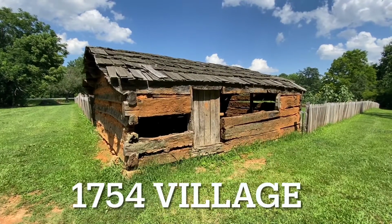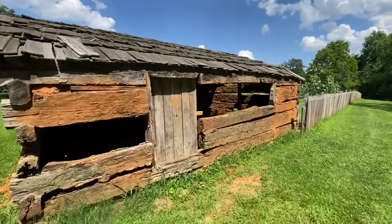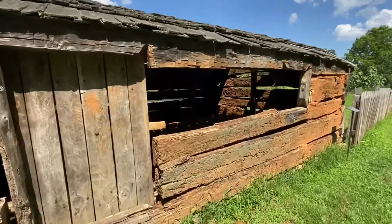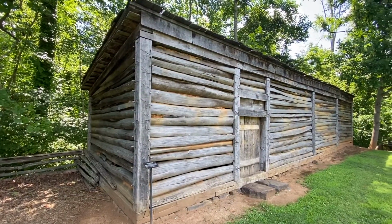This is the trapper's cabin that they have here. Let's go take a look. Not the Ritz-Carlton. Here's the sleeping hall.